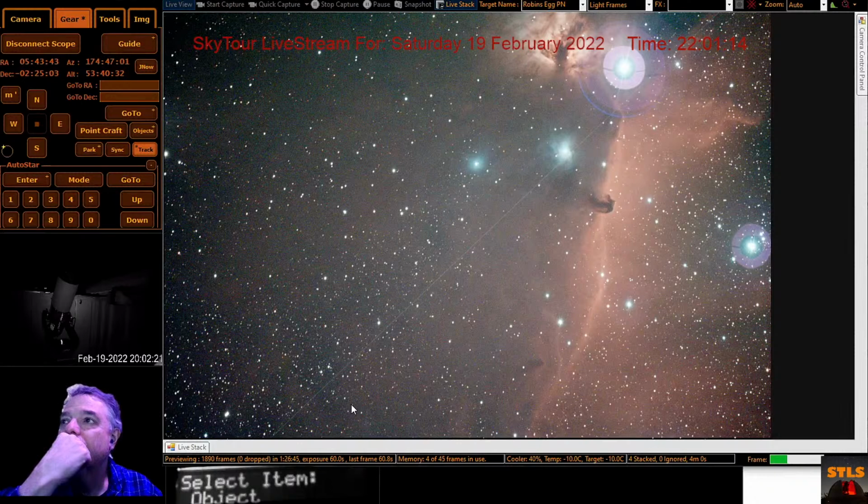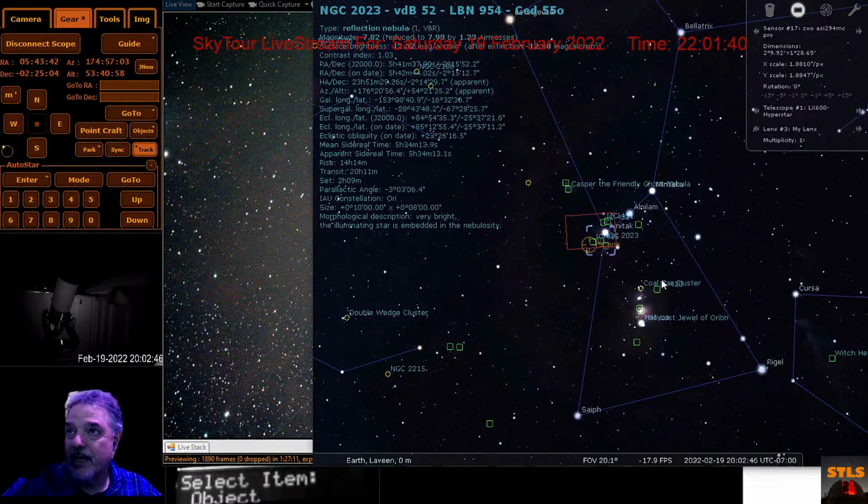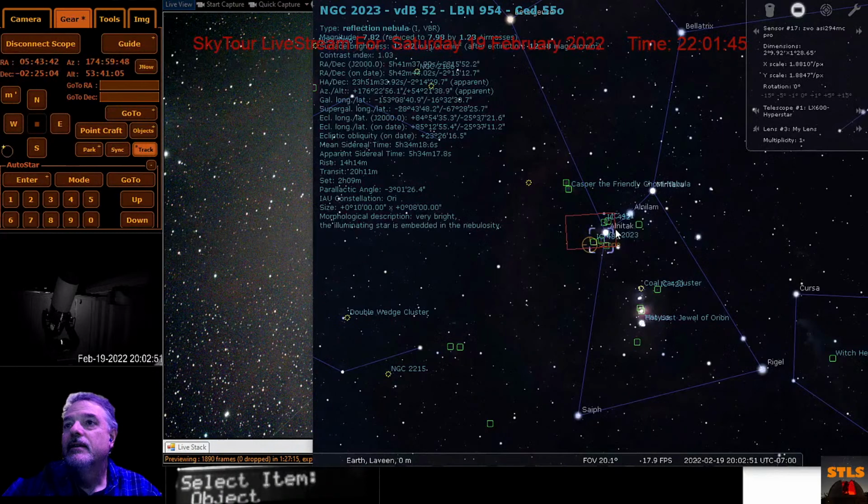TK18 says, so what are we looking at here? Well, we're deep in Orion. If you want to know exactly where we're looking, let me bring up our planetarium and I'll show you. Here's Orion. There's Betelgeuse. There's Bellatrix. There's Saiph and Rigel. And here's the Orion Nebula, which we're not looking at. We are looking right here at the leftmost star in Orion's belt.